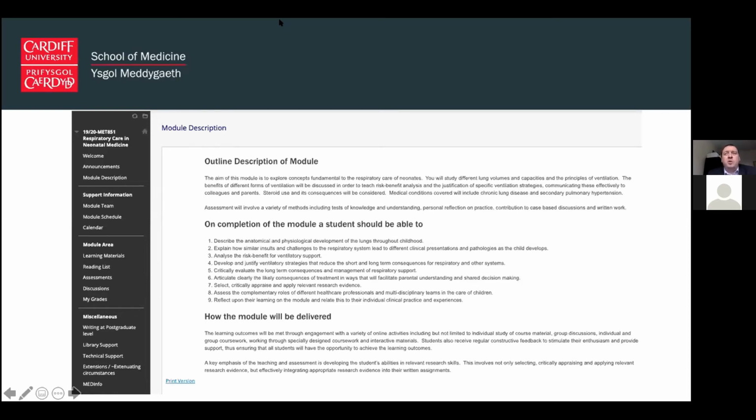So if you're on a week of nights and you can't get any work done, fair enough. Perhaps the next week you can pick up a week extra to catch up. That's also where you'll access your reading list, which will be regularly updated, and get all of the information about your assessments.